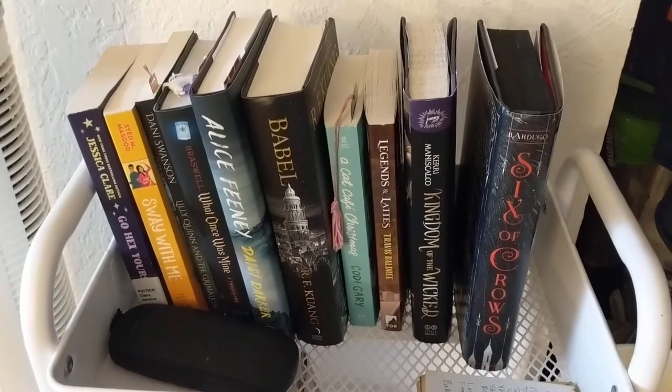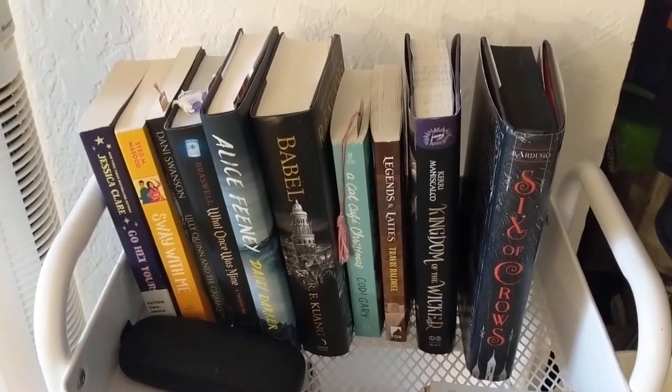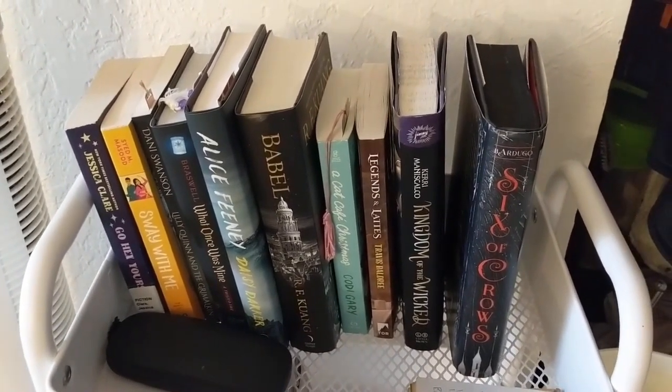And I was like, no, let's switch it up a bit and let's take you on the journey with me through my shelves, and I can just point out the books I have yet to read. So let's get going. So please excuse how messy the TBR cart is. I just kind of need to reorganize it a little bit.